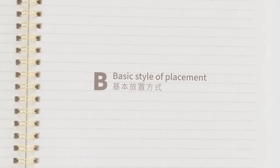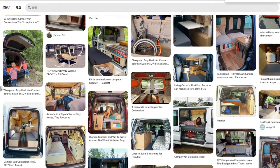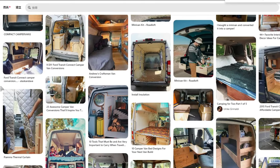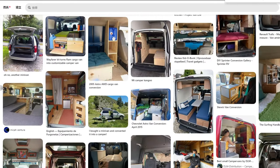B. Basic styles of placement. We are gathering images of modified minivans shared online to categorize several common arrangement methods and analyze their pros and cons. Based on these images, the layouts can be broadly classified into the following categories.